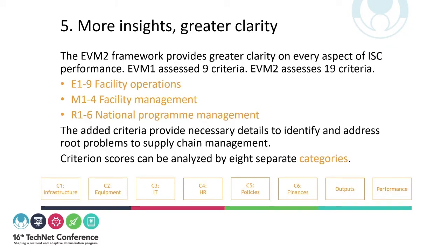The fifth point here is a little complicated, and I don't have the time to go over it in great detail, but I'll say that the EVM2 framework provides greater clarity on every aspect of supply chain performance in the country. In EVM1, 9 criteria were assessed. In EVM2, the same 9 criteria are assessed, with the exception of the 9th and final criteria, which is now waste management in EVM2. But EVM2 assesses other criteria as well. And in summary, they are listed below.